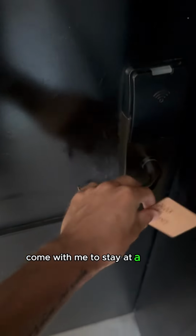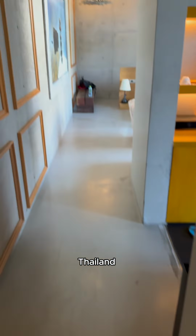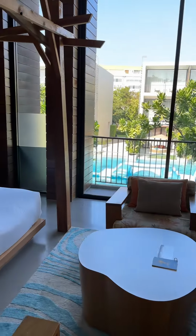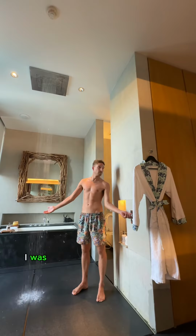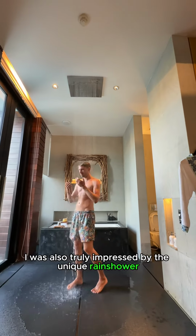Come with me to stay at a 5-star hotel in Hua Hin, Thailand. The first thing I always check in a hotel is its rooms. And oh my god, the room was impressively spacious, featuring high ceiling and expansive windows. I was also truly impressed by the unique rain shower in the middle of the room.